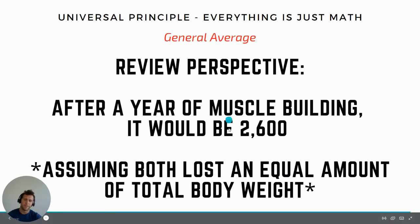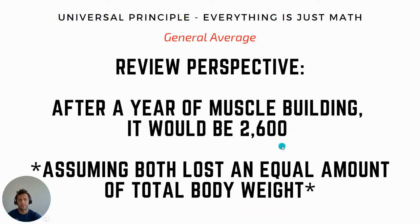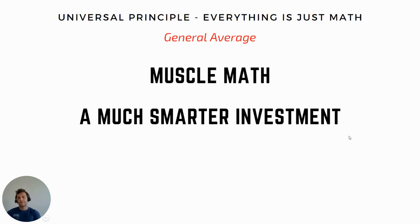And of course, these are all ranges and guesses. This isn't exact numbers. This is not how it works specifically, which means it could also be more drastic than this. These are just examples to prove the concept, to review the principle, teach the concept. Okay, that's your muscle math. Building muscle is a much, much, much smarter investment, both over the short term and over the long term.